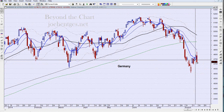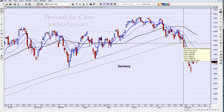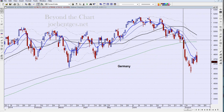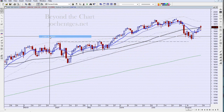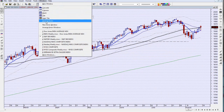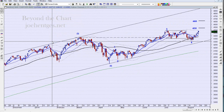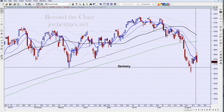I don't know. But the one thing that kind of caught my eye is how far below the 233-day moving average Germany is. Now we don't have the 55 below the 233 yet, but if you go back to the U.S. market, let's look at the Dow. The Dow's not even close to even being below the 200. The S&Ps, again, look how far above the 200, and I'm talking 233 on my chart, and the Nasdaq too. So Germany has really broken down dramatically, and we'll see.